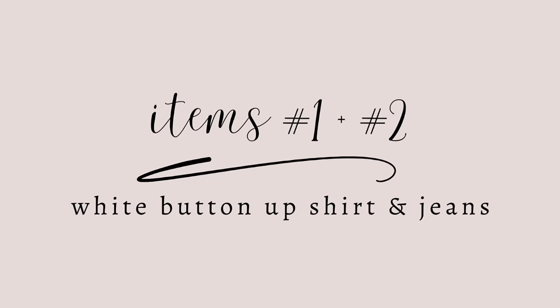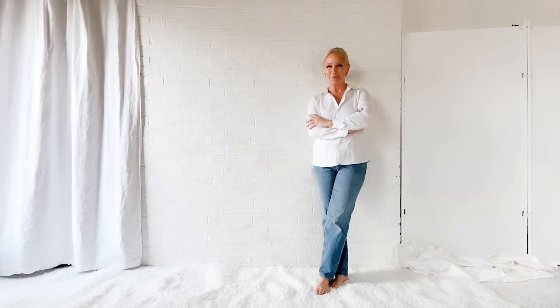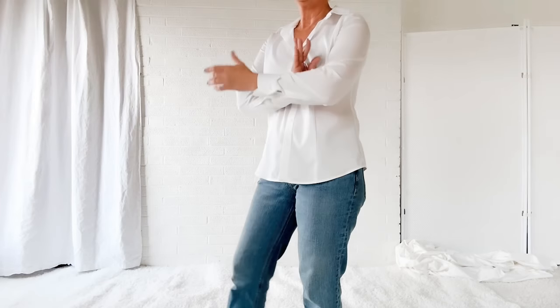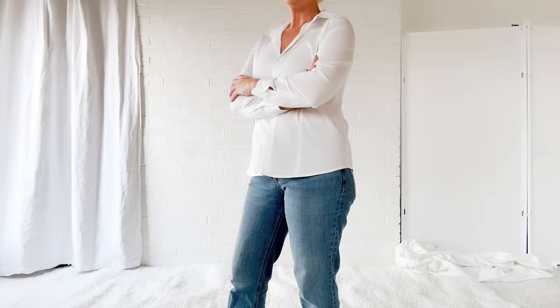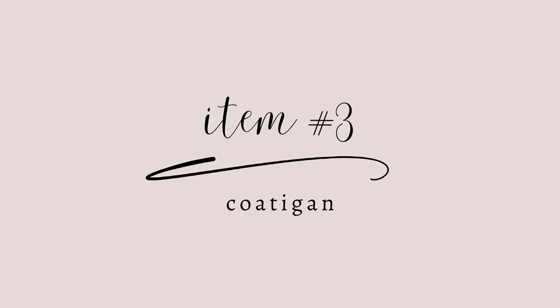As we transition from the late weeks of winter to early spring, the first item I would add to a capsule wardrobe would be a white button-down shirt, and obviously jeans. But you see that this one here has darts in front, so it is fitted and tailored, and that's the look I prefer for white button-downs. The next item I would add would be a coatigan.